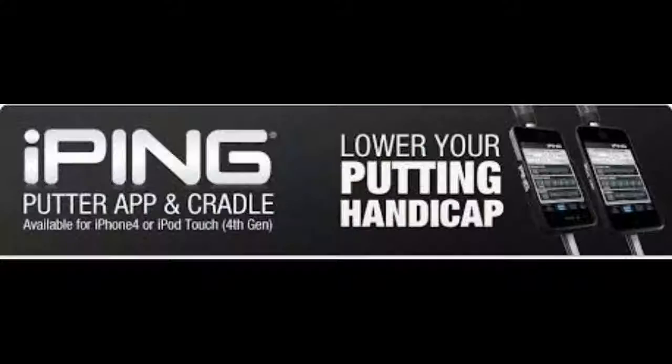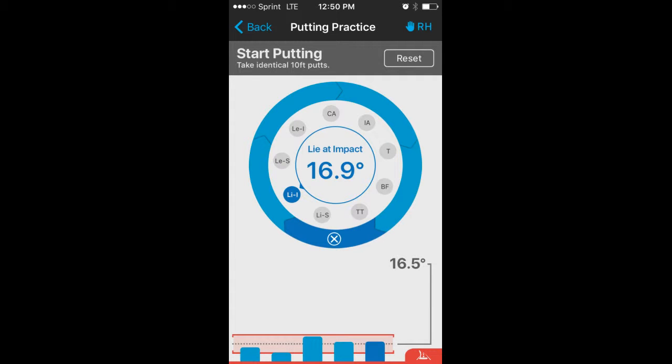Hey, today we're going to be taking a look at that IPing app for your putter, and it fits right on the shaft. So pretty excited about this, and some of the stats I've been getting have been pretty interesting. And so you guys have probably already figured out I'm a big stats guy. I like numbers. If I'm trying to improve, I need to quantify where I'm at, be able to measure how I'm doing to see if I am improving.